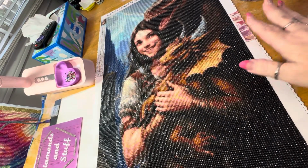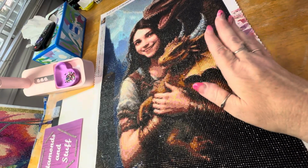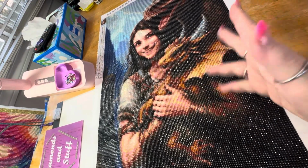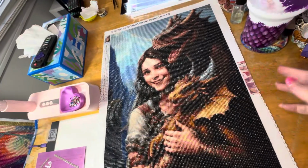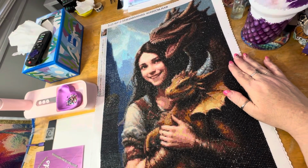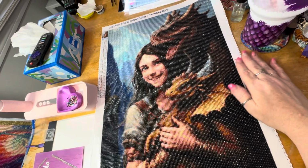I have already sealed this one because I did have some popping drills. They were charted great and they were very close together and they clicked right in, but some of them did try to pop off. So I decided to go ahead and just seal it. But yeah, so this was the Feed My Soul one that I am so happy I did. I don't know what I'm going to call it yet. I haven't come up with a name, but I loved it.